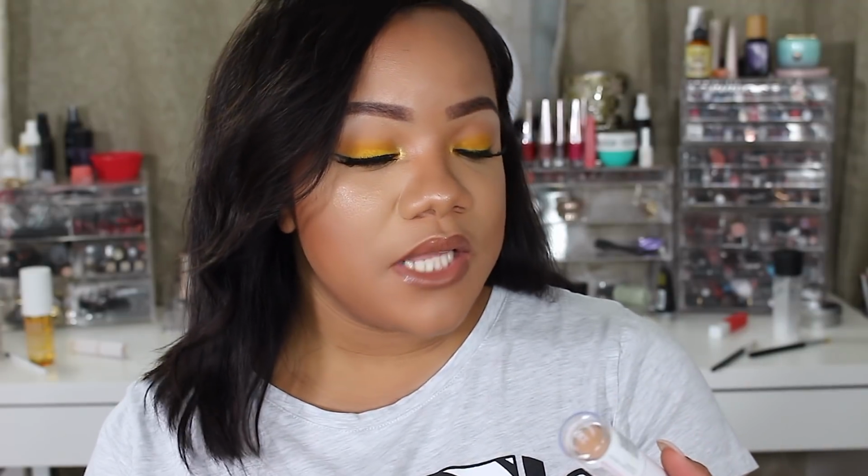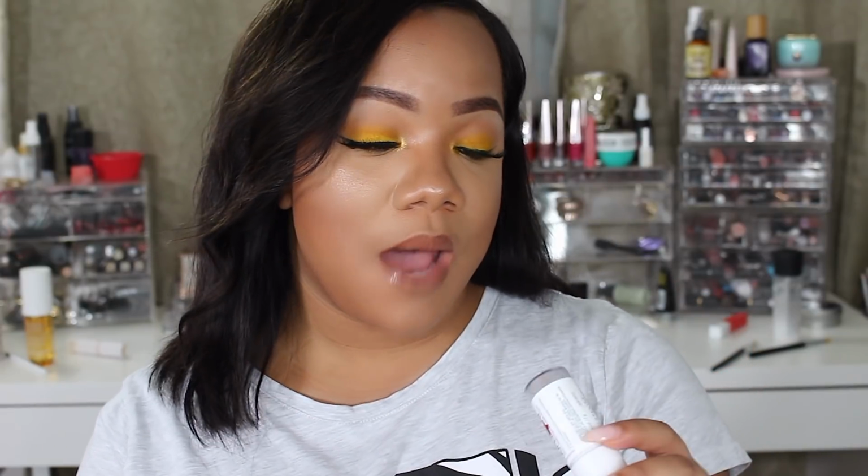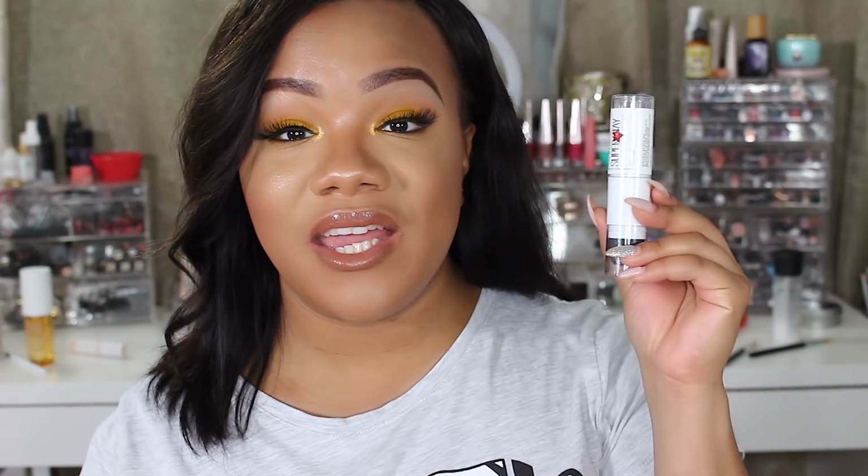You know what? I have one more stick foundation that I almost forgot about, and it's one of my favorites. It's the Maybelline Super Stay Multi-Use Foundation Stick. I've gone through an entire one of these, so this is my second one. I'm in the shade 330 Toffee Caramel, and I love this.